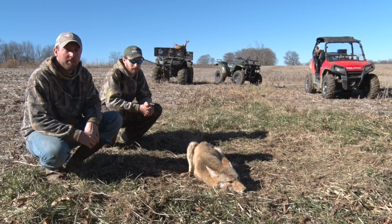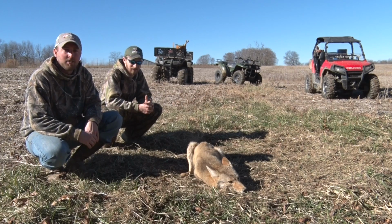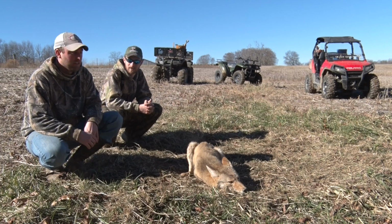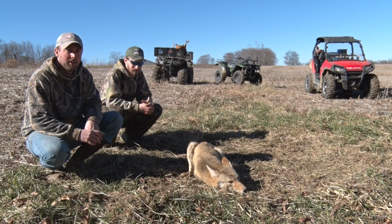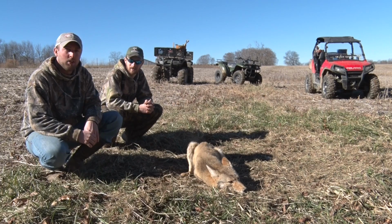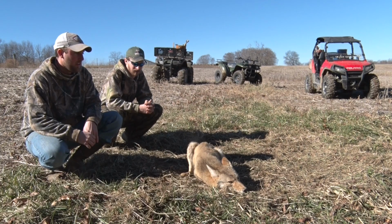This is coyote number 12 on the trap line. This is the last trap of the day, so our day's come to an end. Yesterday we had the one coyote and a red fox. We set a few more traps, but this morning this makes 11 coyotes, a red fox, and a raccoon. So today was a pretty successful morning, and maybe we'll have more tomorrow.